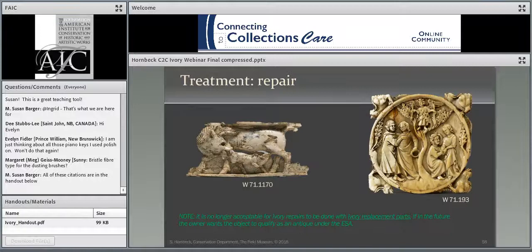Many early repairs, and some in more recent times, have been made using carved ivory fills or replacement parts, as you see on the right, on the left-hand portion of the object. For example, ivory veneers from old piano keys have been used to replace missing parts of ivory inlays in antique furniture.